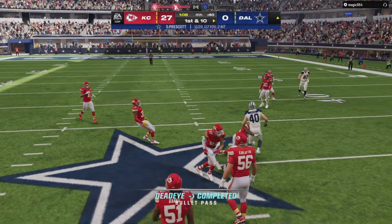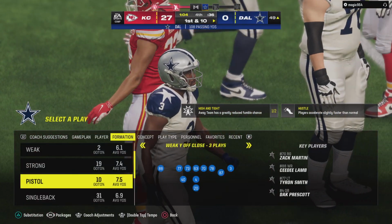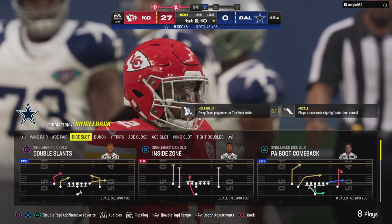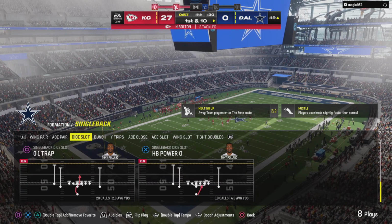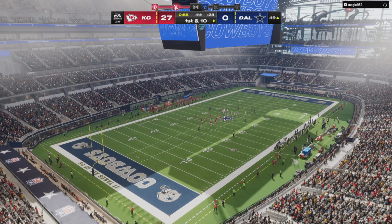Meanwhile, Dak's throw taken in there by Cooks. 9 yards to pick up there, and it's a first down. A gain of 9 yards. That's good for the Cowboys. 1st and 10 at the 49-yard line.